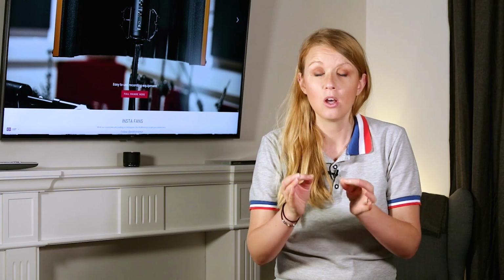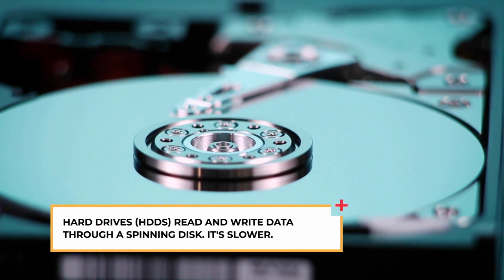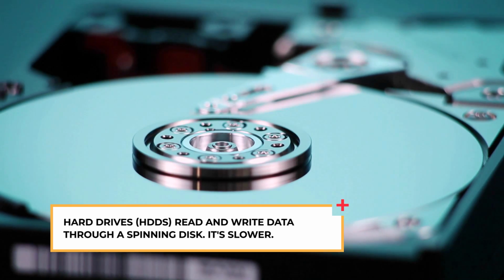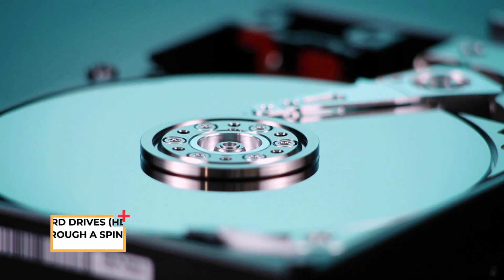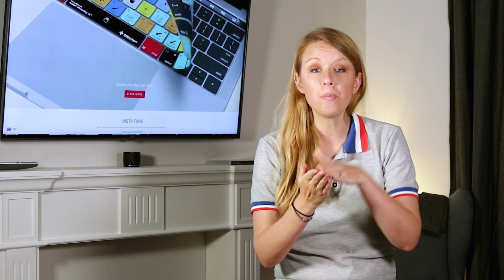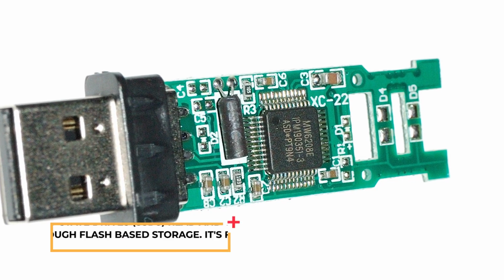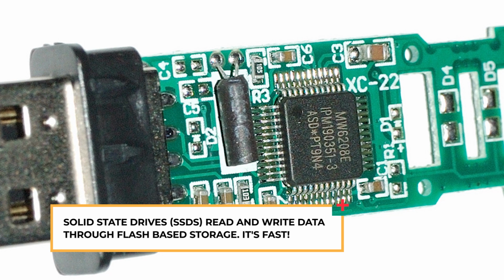So why are solid state drives faster? Well, solid state drives store data on microchips, while hard drives store data on a rotating platter, and they use magnetism to read and write data. So every time you request to store or process data on a hard drive, it'll spin it to read it. And a solid state drive is simply opening up a file instantly because it has its own processor like a computer, and it uses flash-based memory to process data.